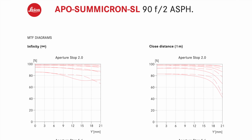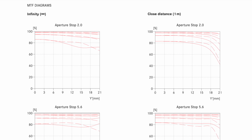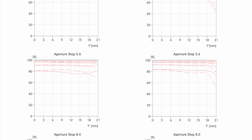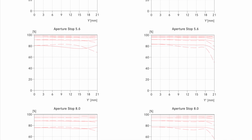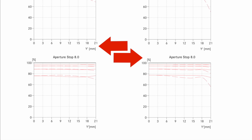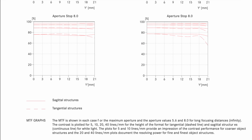The only short telephoto I've ever had in hand that I know is better than this 90V in the real world is Leica's full-frame Apo Summicron SL90 f2. Note that while Hasselblad and Leica set the standard for detail resolution at 40 line pairs per millimeter, the other companies only go as far as 30. Only Leica shows infinity and close focus distance performance. Note that in this case, it's at 1 meter, approximately where I am.